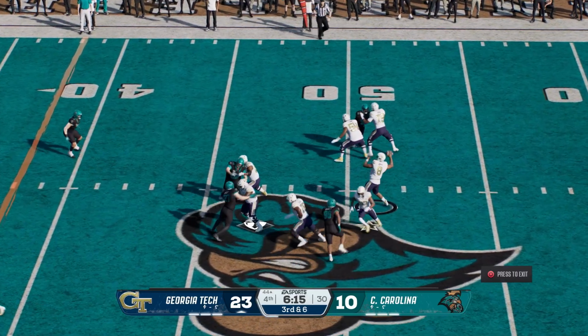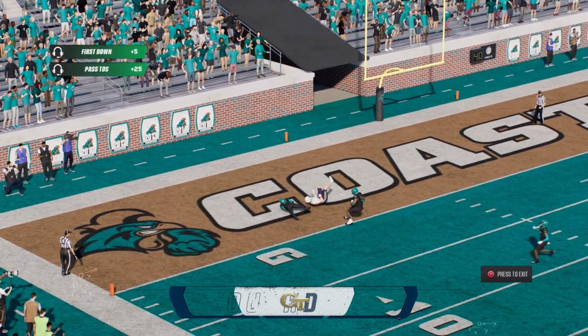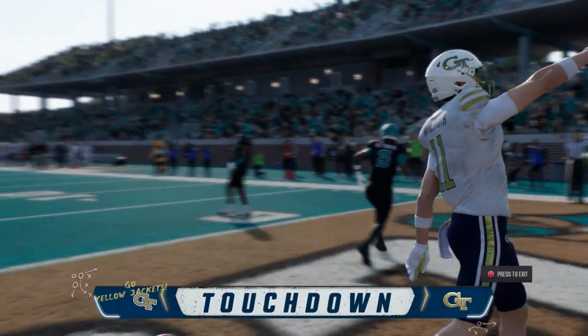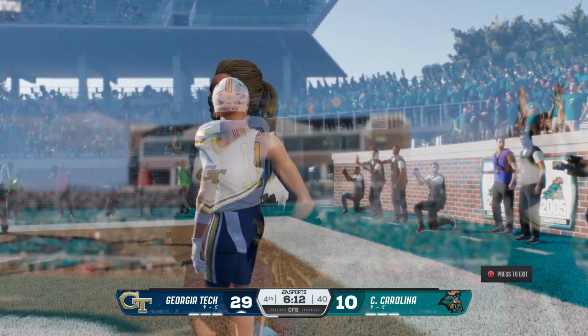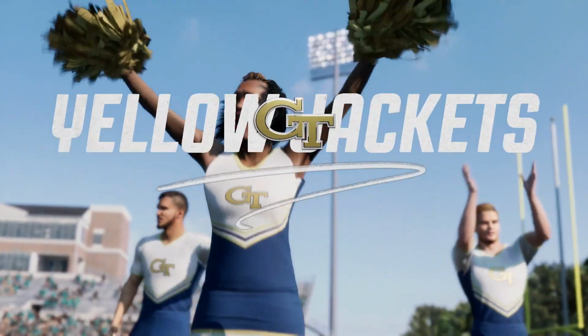From the gun, wants to pass. Throws toward the end zone. Touchdown, Yellow Jackets! They won it all, and that is exactly what they got. That one puts them in really good shape to get back on the right track and get another W.